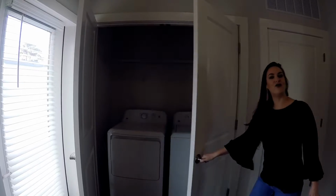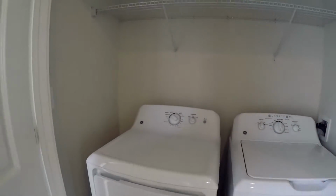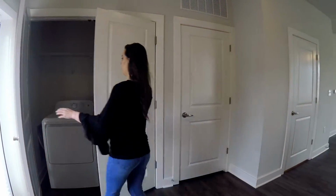But you can see our laundry space is right here. GE appliances once again, high efficiency, and lots of storage for all of your laundry and cleaning supplies.